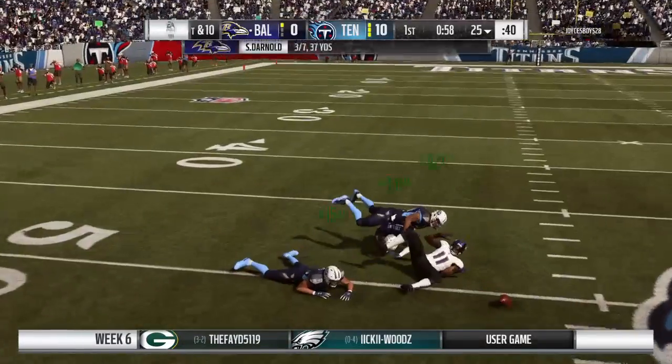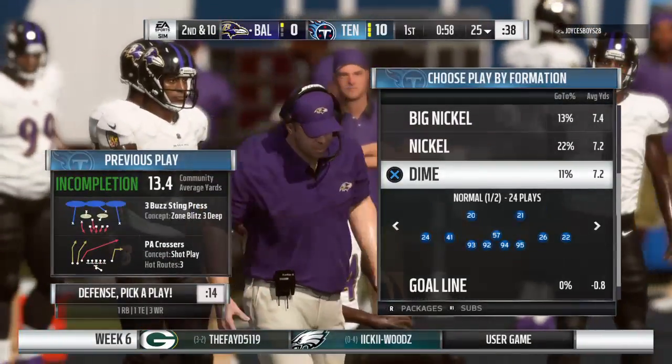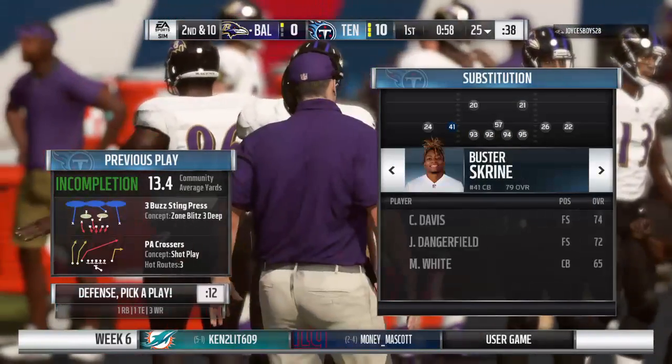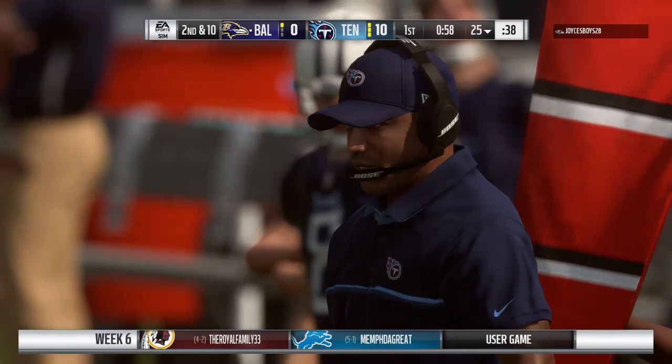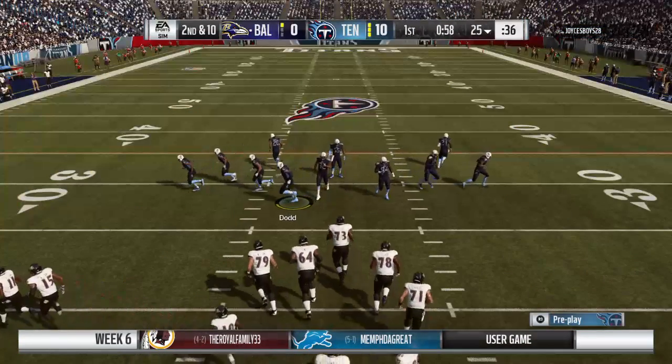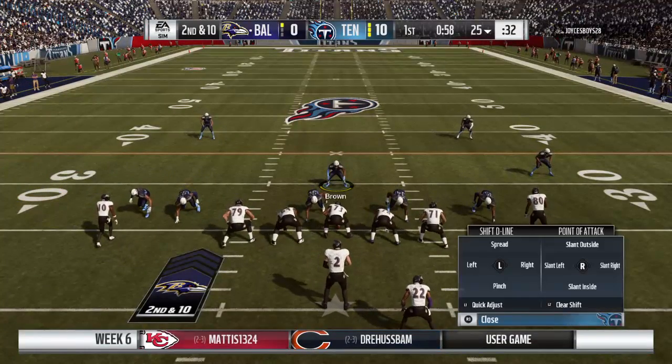And it pops free. The collision there jarred the ball loose and brings up 2nd down. That's very well timed there defensively, because it's not a bad throw, but the collision came at the exact time he was reaching to bring in the football. Really, really well done. Decent offense, just better defense. I think you're right.